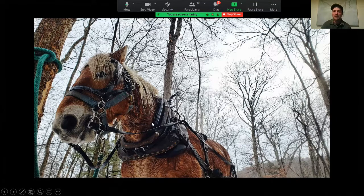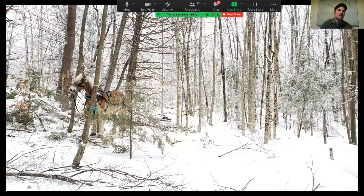This was a pretty miserable day. You can see it's that kind of late winter mush rain stuff. It's like 40 degrees and so everything is wet. But she was pretty patient that day. Some days she just stands there in the woods while I get trees hung up and then I have to get them down.